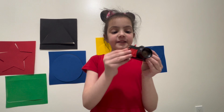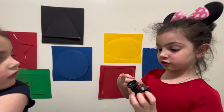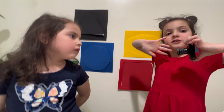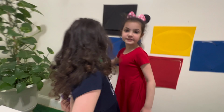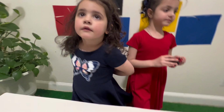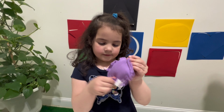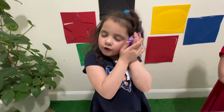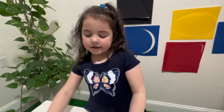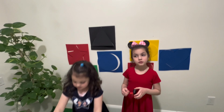It's red. It's a rectangle, look, guys. And look, there's a circle in the middle. So there are two shapes, but they're stuck together. There's a circle, and there's a rectangle. Very good. Let me see what it is, Rose. It's a rectangle. It's a little rectangle pillow. So cute. Yay! It's for you, Jenny. Girls, you did amazing. I love it.